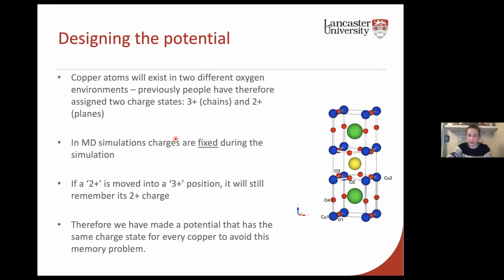And let me illustrate that. It's either coppers and oxygens in this chain down here or in the plane up here. Now that's a real problem for radiation damage simulations, because what happens if I take this copper 1 down here, I displace it and I put it up in this environment here? Well, as it stands, it's going to remember its previous interaction with the oxygen and interact with the oxygens up here in the previous way, and that's not right. I've dubbed this the memory problem.